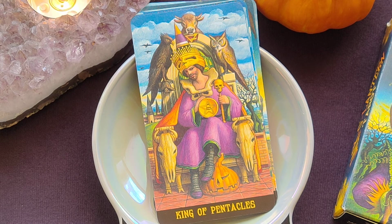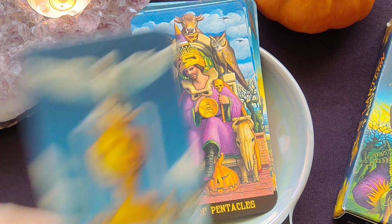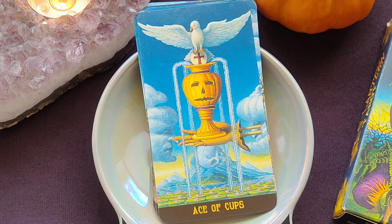Next up is Capricorn. What do we have for Capricorn? You received the Ace of Cups. Follow your heart in this new endeavor of emotion, Capricorn. Listen to your intuition. Feel everything, all the feelings that are available to you at this time.